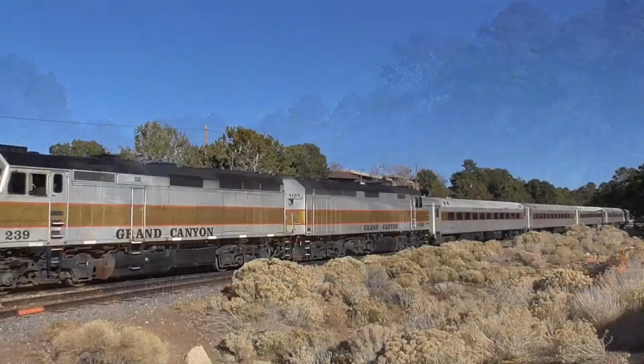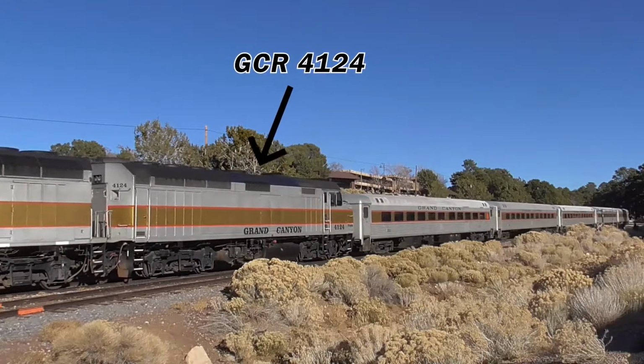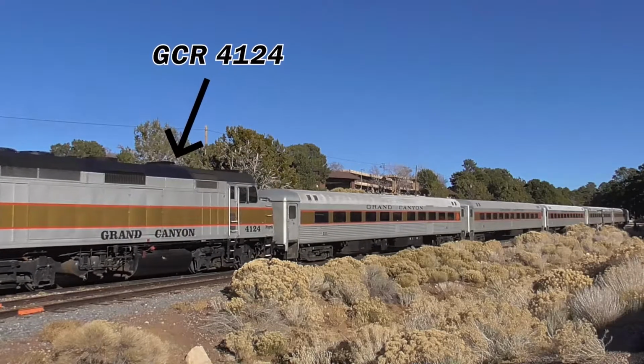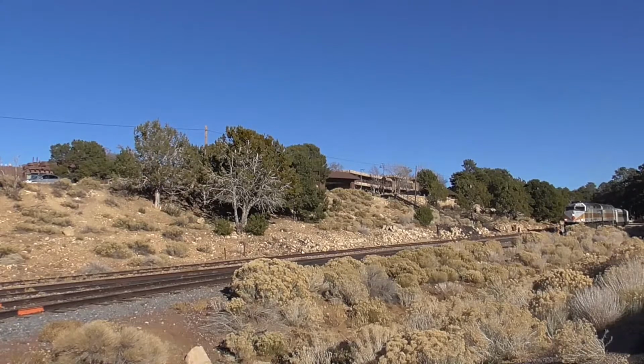Accompanying number 239 is Grand Canyon 4124. 4124 is an ex-New Jersey Transit locomotive, also an F40PH, that was rebuilt into an F40FH. Soon it was time for Grand Canyon 239 to leave, to bring back the passengers from their vacation in the Grand Canyon back into Williams.